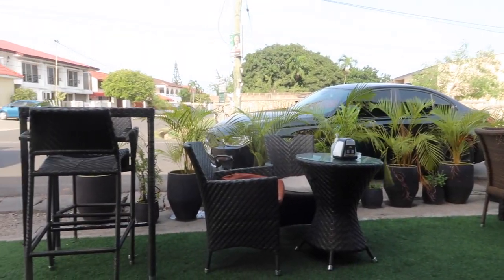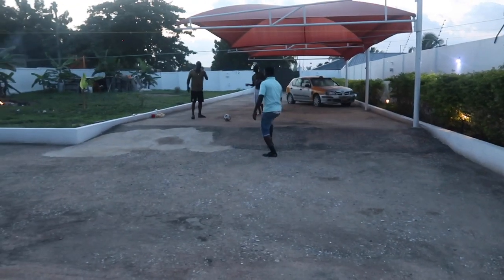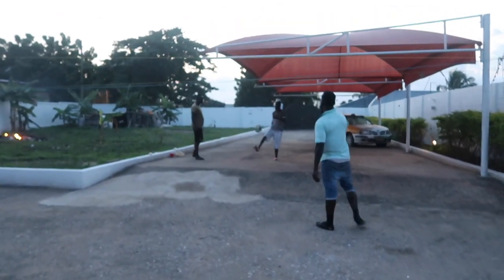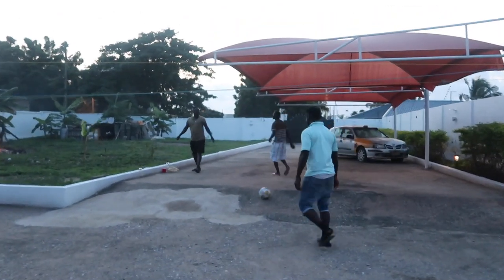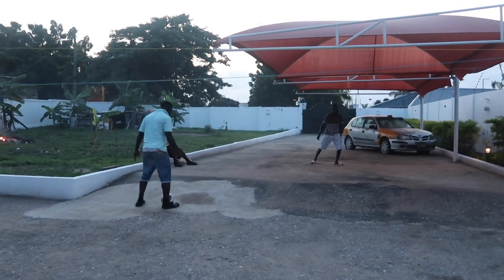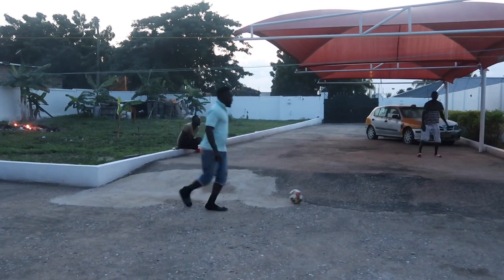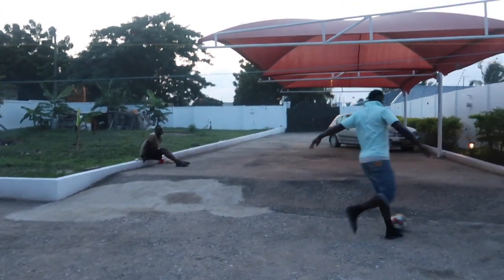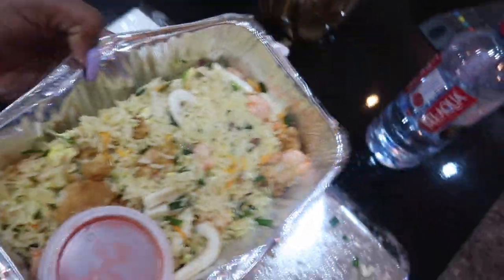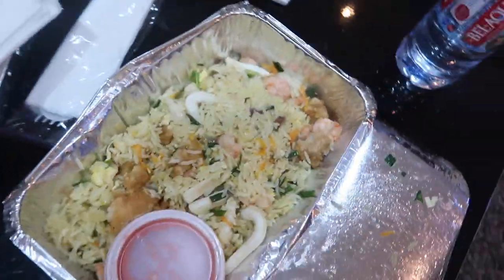So I just reached home and these men are playing football. Come and look. Come and see footballers. Yeah, Kwame Asamo. Ooh, so this is the seafood fried rice from Honeysuckle. It looks banging. I don't know if mine is still hot, but I'll try it.